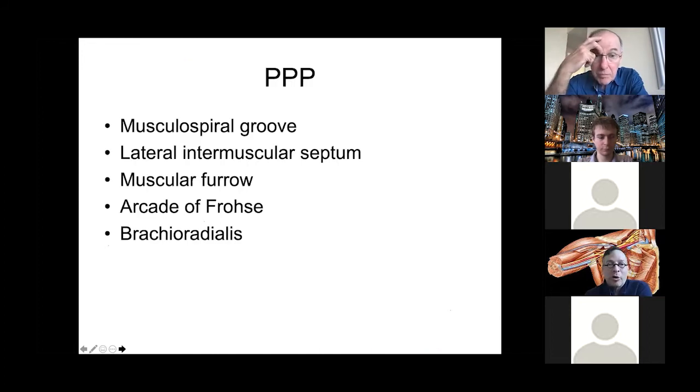Now, what I like to do to compartmentalize things, and I think this is extremely useful for studying for boards or for just examinations, is to think about the 3 Ps, the points of perilous passage, as I like to call them. So these are compression points or anatomical landmarks that you might have to investigate if your patient presents with compression at one of these sites. So for the radial nerve, the five at the top of the list would be somewhere in the musculospiral groove, the lateral intermuscular septum, the muscular furrow that I mentioned between brachioradialis and brachialis, and the arcade of Frosch. And then sometimes the superficial cutaneous branch can pierce the brachioradialis tendon and be compressed there as a part of Wartenberg syndrome.